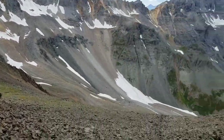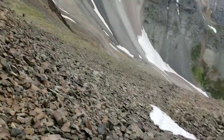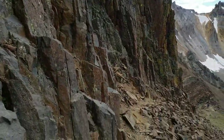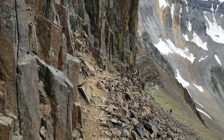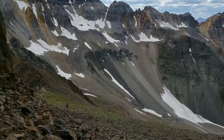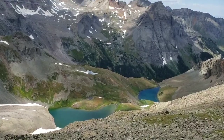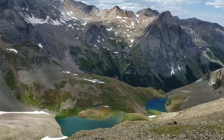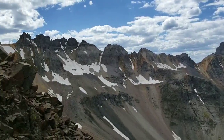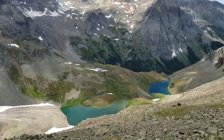I'm just slowly down climbing this stuff because it is a little slippery in this area. All right, I'm at Blue Lakes Pass, Mount Sneffels Wilderness. Really awesome view up here too.